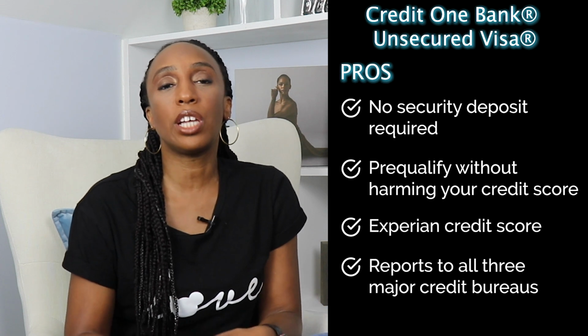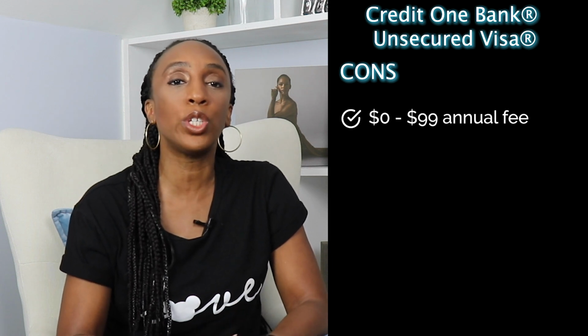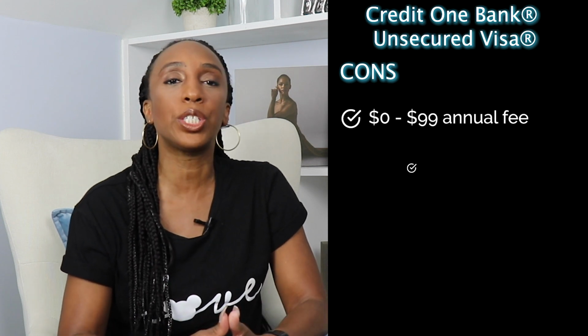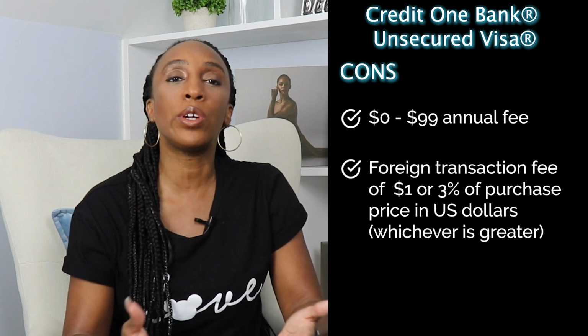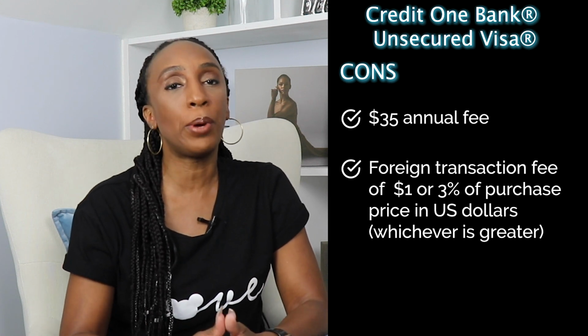Very similar to the Discover It credit card, you'll also get 1% cash back on all of your purchases. Capital One Bank will review your account regularly to see if you qualify for credit limit increases, and you can also choose your payment date. The 2 cons for this card is that it does have an annual fee which ranges from $0 to $99 depending on your credit history, and it also has a foreign transaction fee of $1 or 3% of the purchase price in US dollars, whichever is greater.